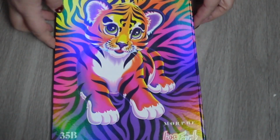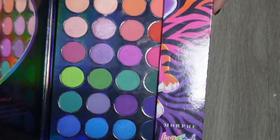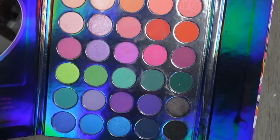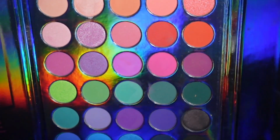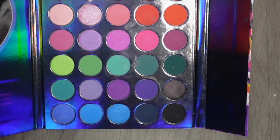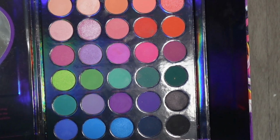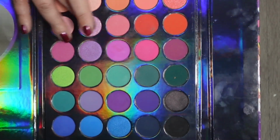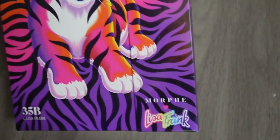The next palette that I have never played with on camera is this palette from Lisa Frank. I've had this palette for a while, and my kids always try to get into it to play with it, but it's a very colorful palette, as you can see, and it's from Morphe. I do really like the colors in it though, and I'm not sure how the glitter shades are in it, but I would imagine they would not be that great. But we'll see. Maybe one day I'll play with this on camera.